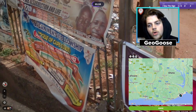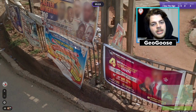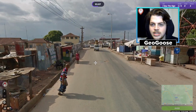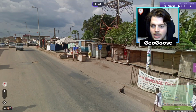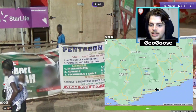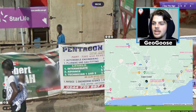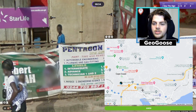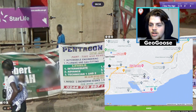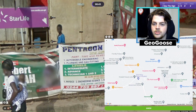Oh, Cape Coast. Cape Coast is down. Okay, so this says Cape Coast, Anglican Men's Fellowship, Cape Coast. Does Cape Coast make sense? I mean, it could easily make sense, right? There's a Total gas station. Okay, I'm gonna assume it's Cape Coast. Let's see if there's a Pentagon College in Cape Coast. Let's have a look. I don't know. This is so difficult because the University of Cape Coast, University of Cape Coast Central, St. Augustine's College, Academy of Christ the King, Technical University, a lot of universities here.